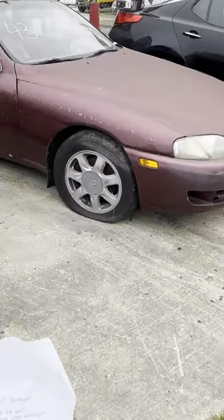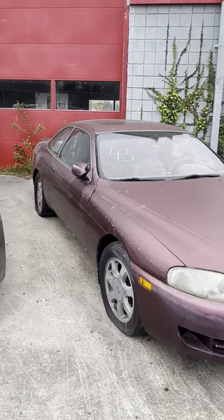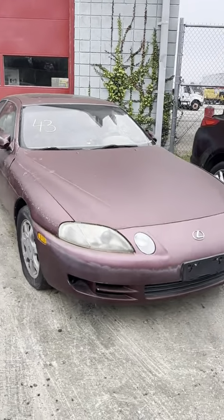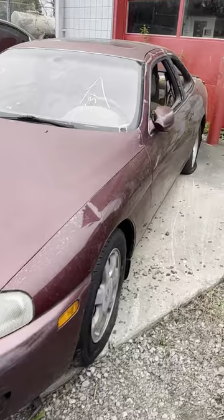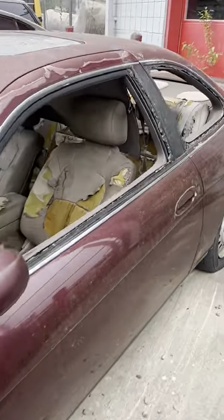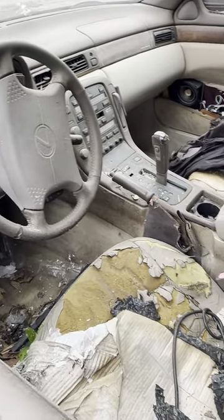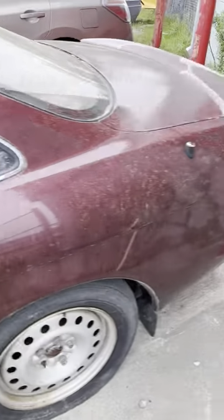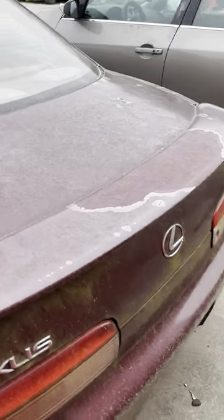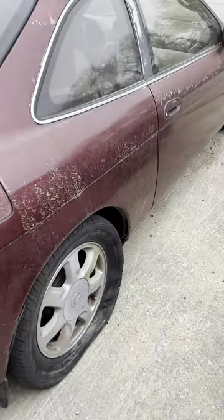Next up, lot number 43 is going to be a 1996 Lexus SC400. Two-door coupe, no key on the Lexus SC400. Got a little bit rough on the inside there. As you have no windows, they've been busted out. All right, do a quick loop around the back. The tires are dry rotted, but it does have your sunroof.